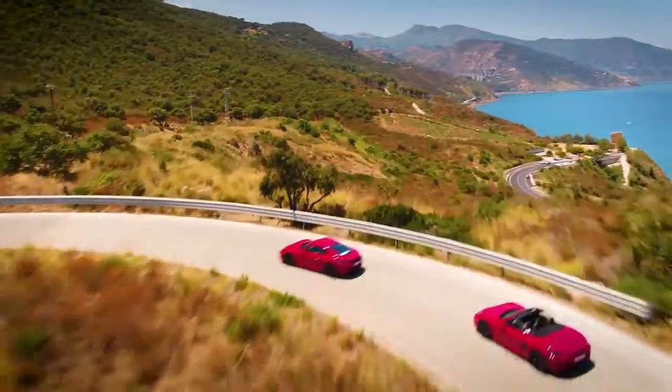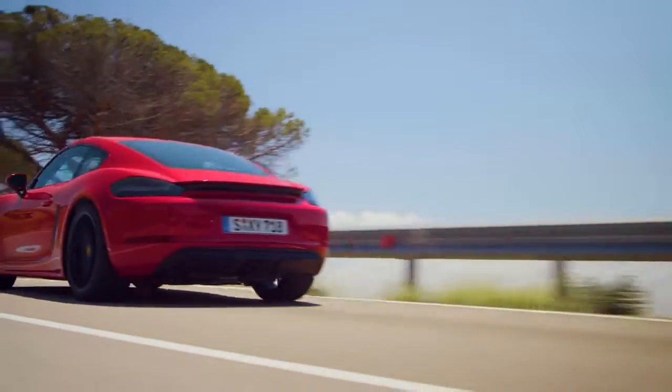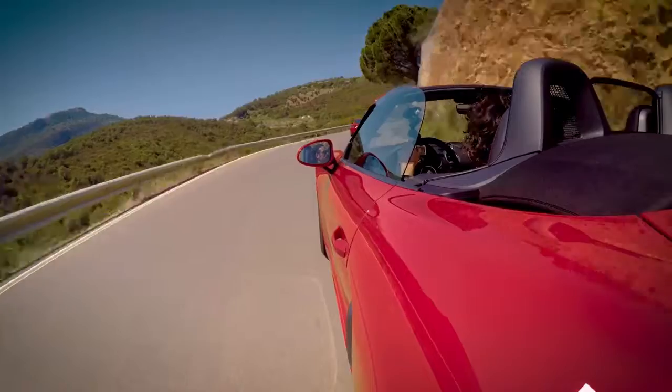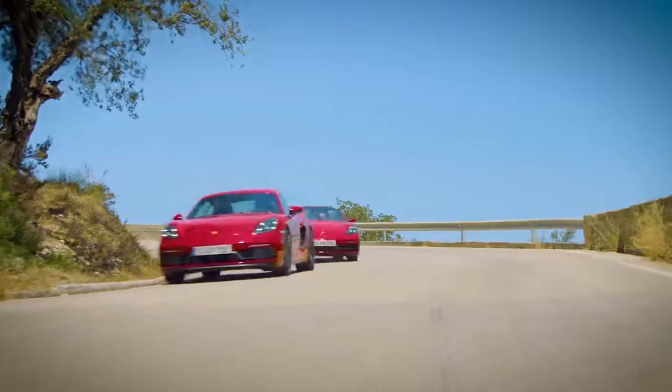Even in sport, I mean, the shifts are just fantastic, up and down. I love the burble on the overrun. I guess we're just kids. It makes a lovely noise, and that GTS exhaust on it is fantastic. It just puts a smile on my face. Oh yeah, now we're talking. You know, we've talked about all the dynamics and all this sort of technical stuff that we love to get into. It's just a fun car. This is messing my hair up.